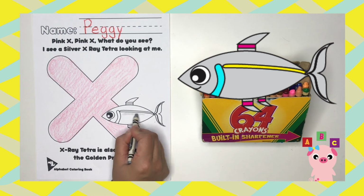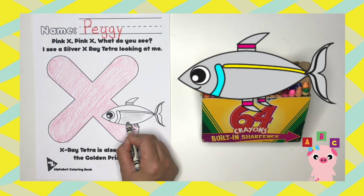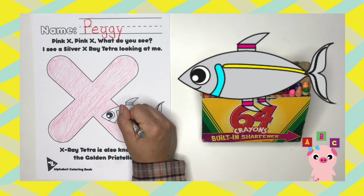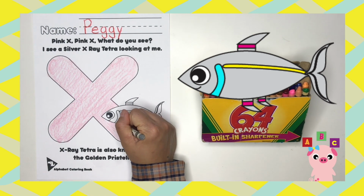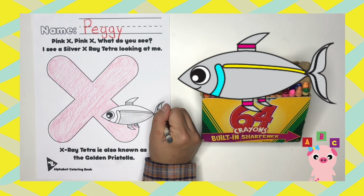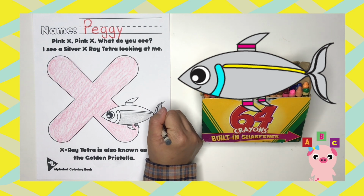Just in case you need help, there's an X Ray Tetra to the right of the screen. The X Ray Tetra is coming out great, dinos. You're doing such a great job. I could tell you're really working hard on your coloring.